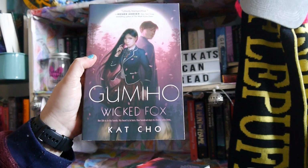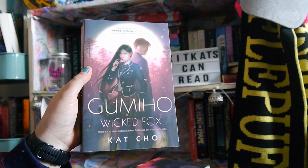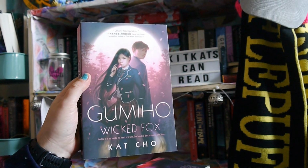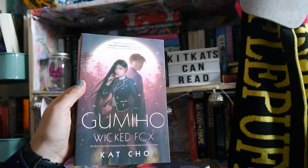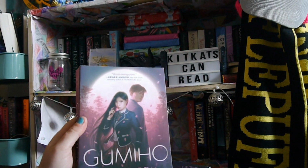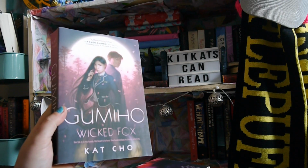I've then got Gumiho, Wicked Fox by Kat Cho. I'm so super intrigued by this, and I feel like I'm going to love this book. This is probably going to be a fairly recent read of mine because I've got quite the urge to read this book at the moment.